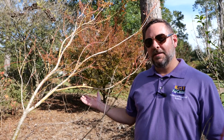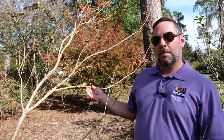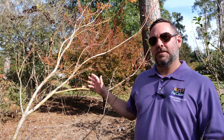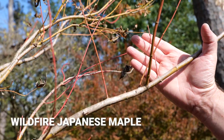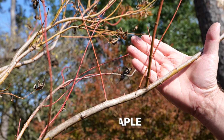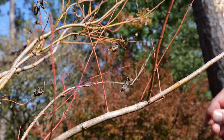So early November is a little early in the year to be seeing some fall leaf color in Louisiana. But here in our Piney Woods garden, we're starting to see a few things like the Japanese maples change. So this particular one is called Wildfire, and while the leaves aren't very pretty, look how cool this year's growth is. I mean, you're actually getting this red color, and this is going to stay like this all winter long.